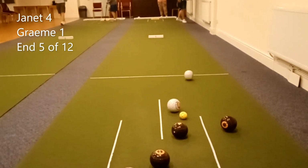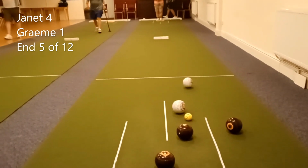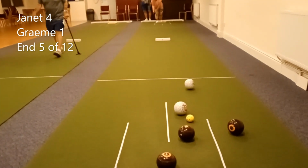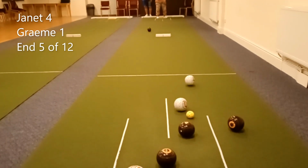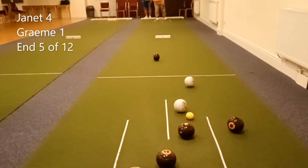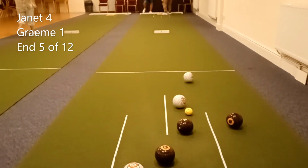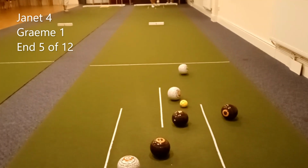I do put a bit of a blocker in there, I think. Not quite got it right. Chance for Janet now. She can hit the white wood, push it back to her. She could end up with these two, maybe three. Yes, okay. She's close. Is she gonna just? Oh gosh! Missed by a whisker. Chance for Graeme now to just draw in a second wood.